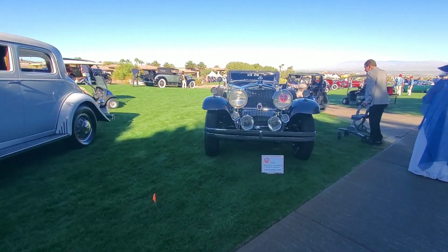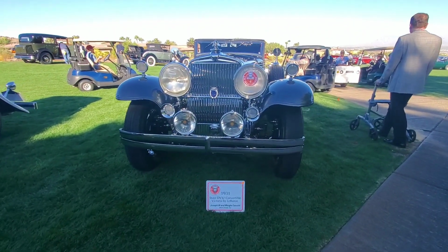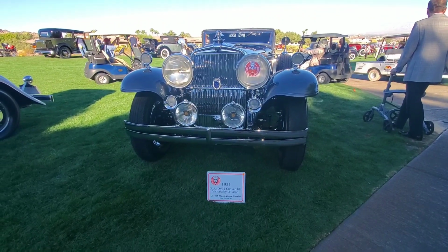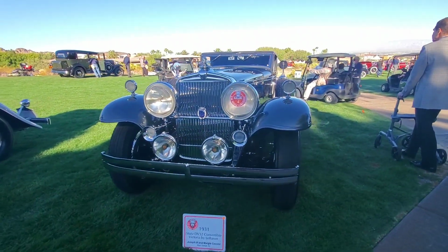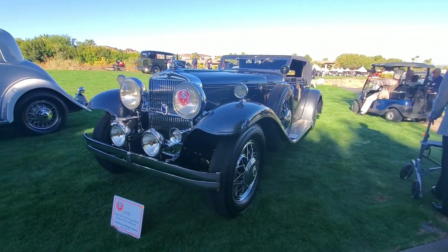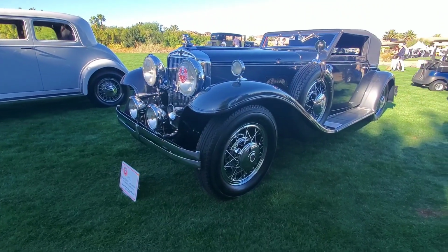Stutz DB32 convertible Victoria by LeBaron, all the way in from West Orange, Jersey. Joseph and Margie Cassini, 1931. Look at that. Might get the long distance award.